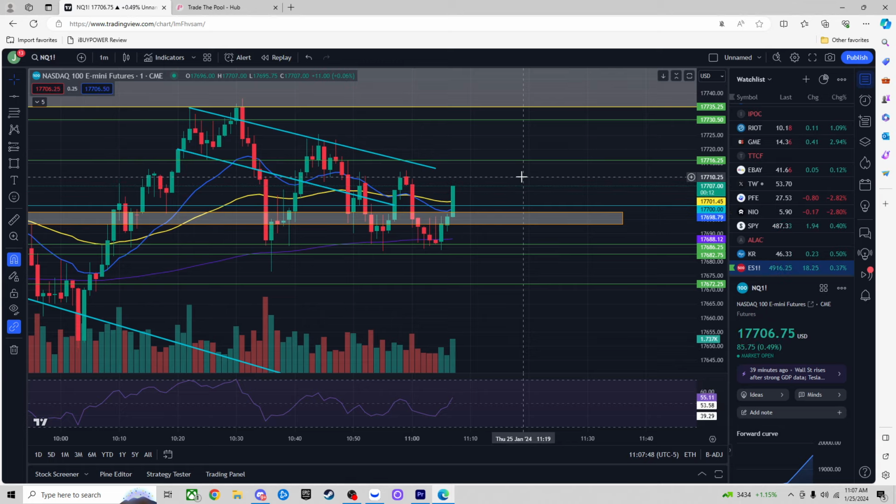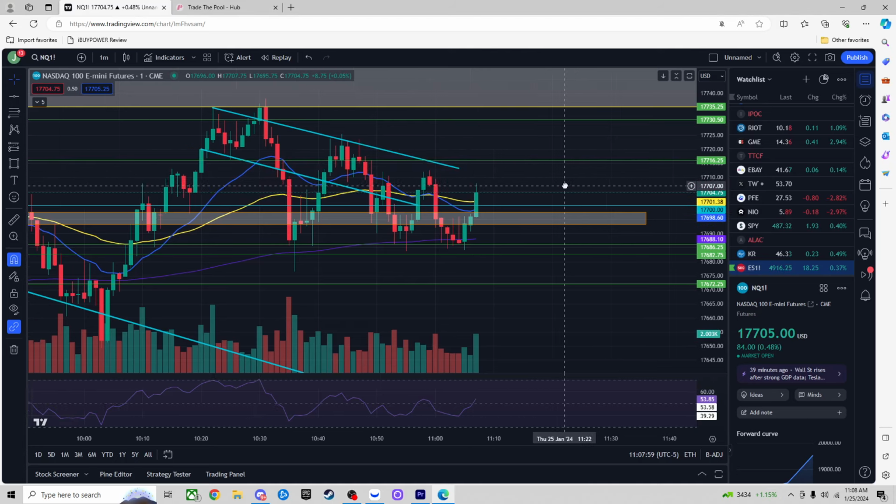Getting some good volume here. We might go for a breakout. Let's see if we can get that push again. 716.25, that green level I've got right here, is really the spot you want to see break.